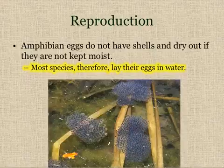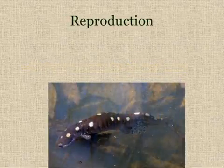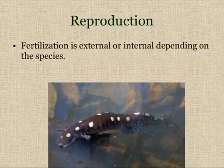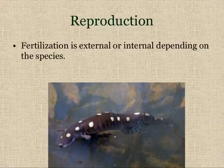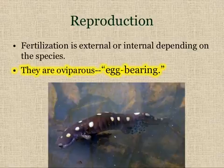Reproduction. Amphibian eggs do not have shells and dry out if they are not kept moist. Most species, therefore, lay their eggs in water. Fertilization is external or internal depending on the species, and because they lay their eggs in water, that means they are oviparous or egg-bearing. They lay eggs in the water and there is no attachment to the mother, and the eggs get their nourishment using the yolk.